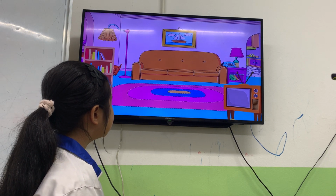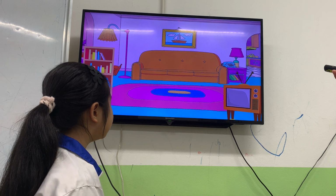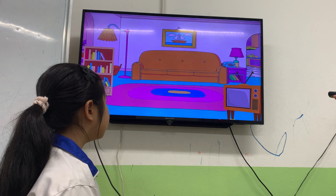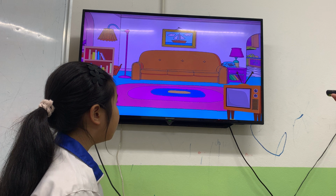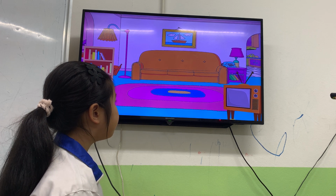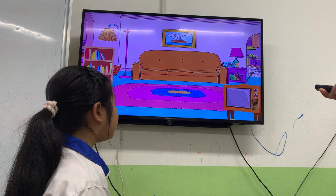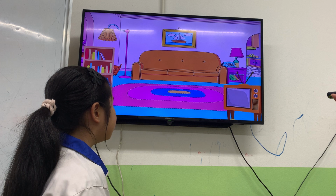First tell me, what is this? It's a sofa. Sofa. Next, what is this? It's a picture. Picture. What is this? It's a cupboard. Very good. What is this? It's a phone. What is this here? It's a lamp. And what is this?